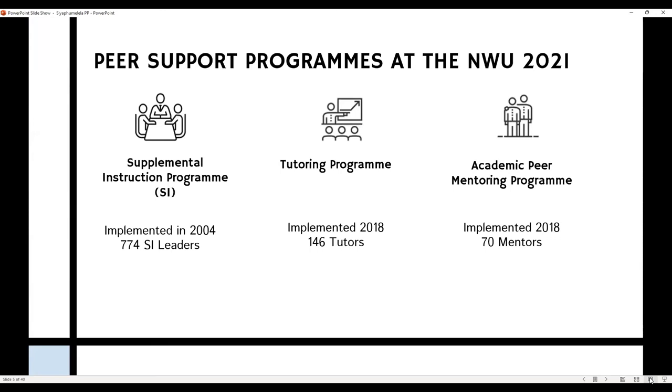Last year, for the whole year across the three campuses, we appointed 774 SI leaders. In our tutoring program, although we had clusters of tutoring happening on campuses here and there, the official implementation of the tutor program only started in 2018. And last year we had 146 active tutors across the three campuses.